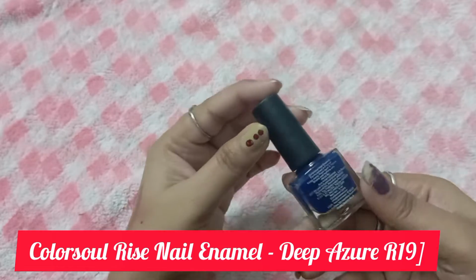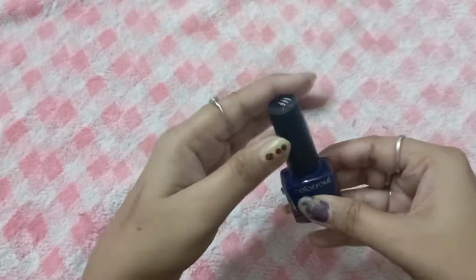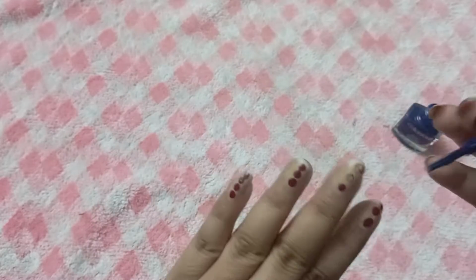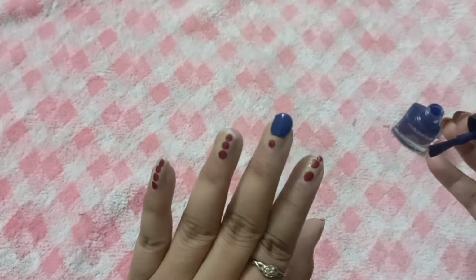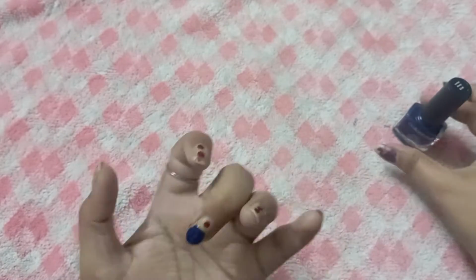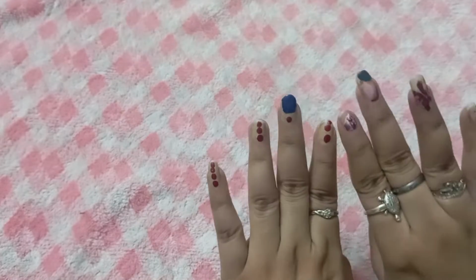Moving on to some nail products, I got the Color Soul Rise Nail Enamel in the shade Deep Azure R19. This beautiful blue nail polish is 5 ml and costs 1 trial point. This color is vibrant and gives a smooth finish with just one coat.